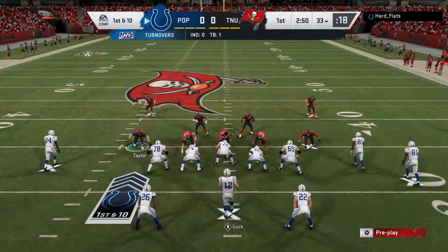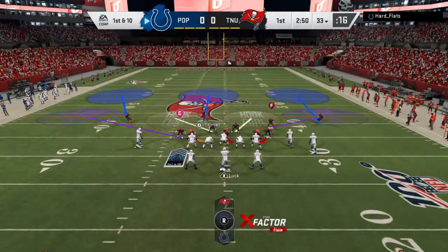Luck and the Colts come up now 1st and 10 at the 33-yard line.